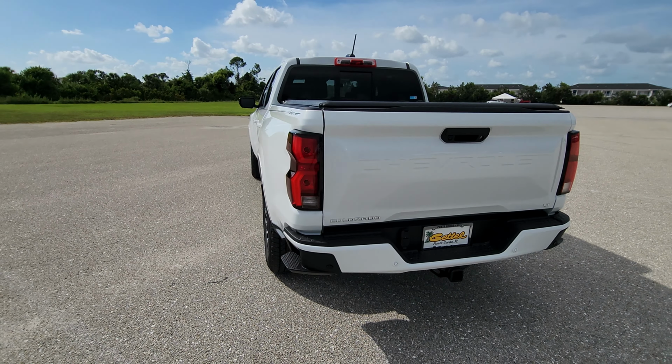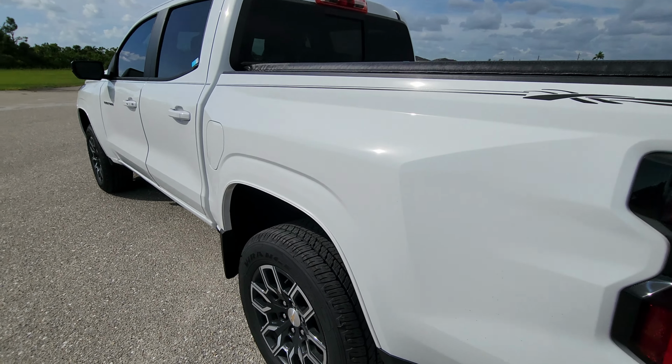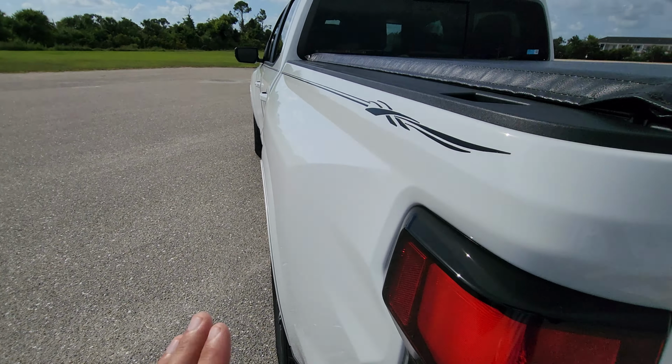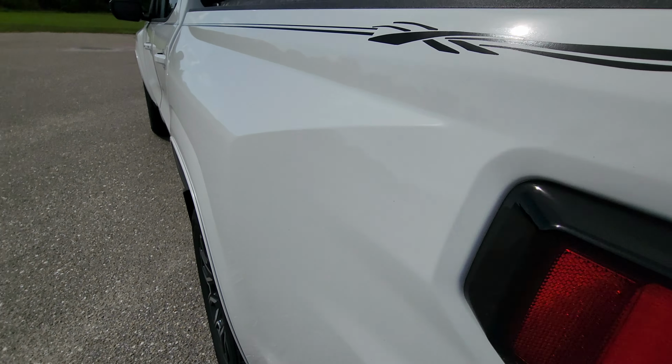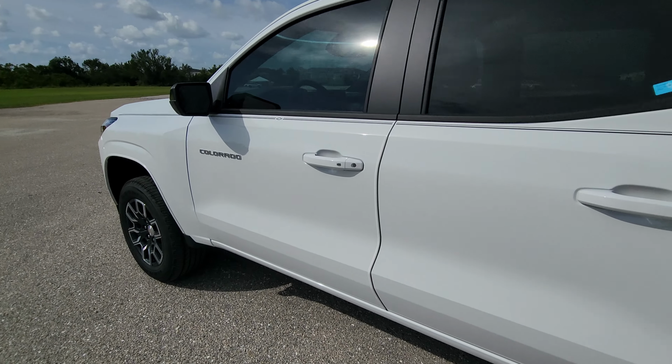I like the rear design. Changed the tailgate, tail lights. I like how it's a little bulky right here. I mean, the lines kind of really show on it. Nice.